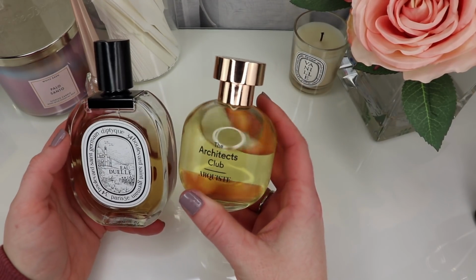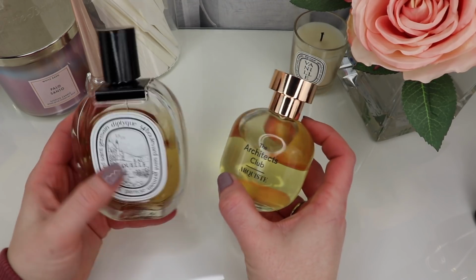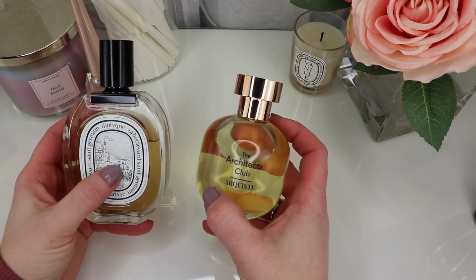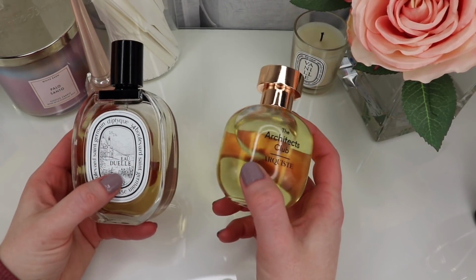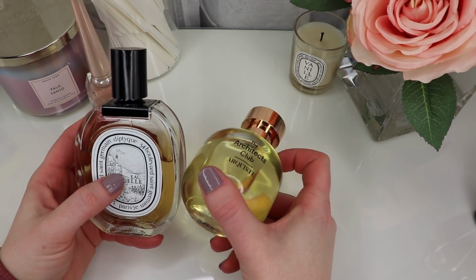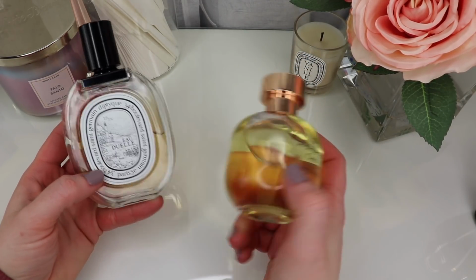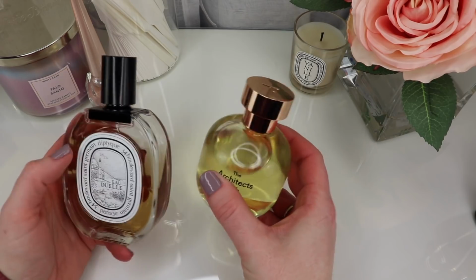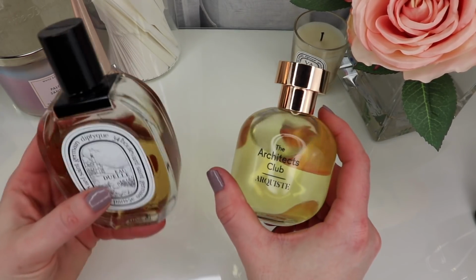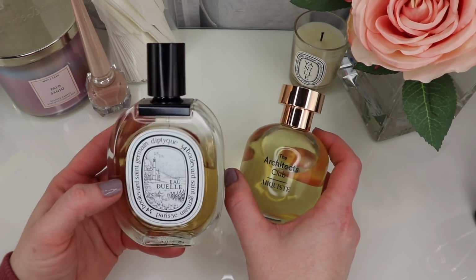However, the Architects Club lasts hours longer than Eau de Toile. I don't know exactly how many hours, but from what I've noticed, at least 3 hours longer. And so is this an EDP? Yeah, the Architects Club is an EDP and this is an EDT, so that's probably part of it. But anyway, they smell incredibly similar and this one lasts longer, so I'm going to keep this one and get rid of Eau de Toile, even though I love this and I do definitely recommend it.